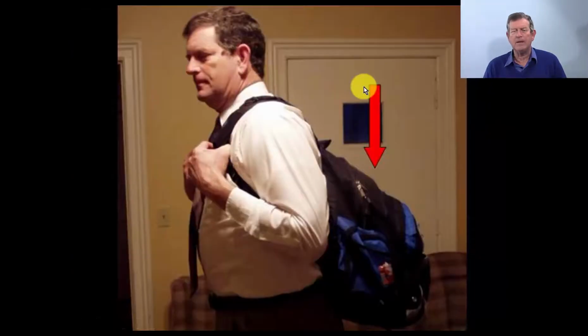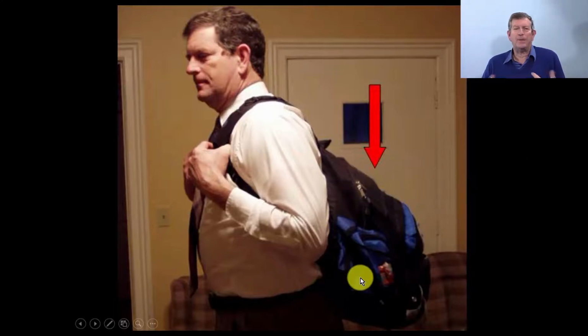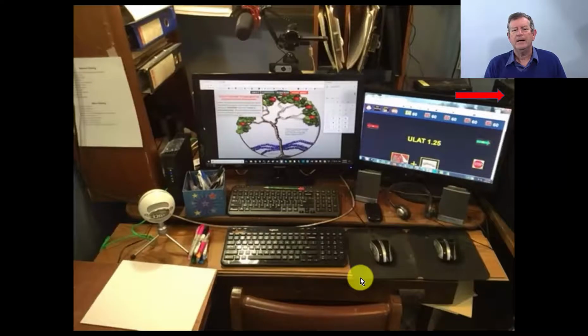So one more time here. Here are things that I don't have. I don't have a backpack. This is called a backpack. I don't have a backpack because I'm not a student. I don't go to school with books on my back. I stay in my house and I work in my house, so I don't have a backpack. All right.